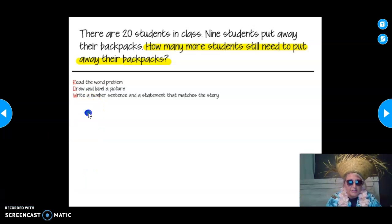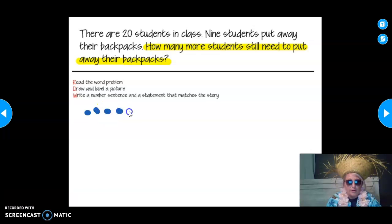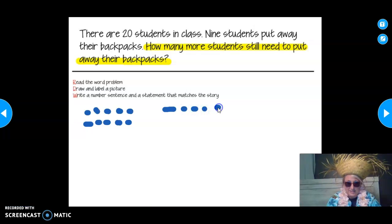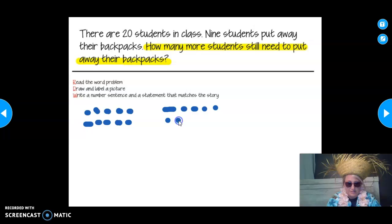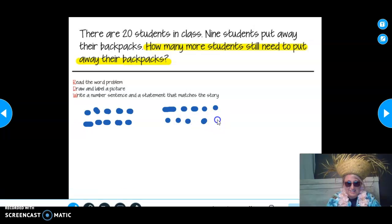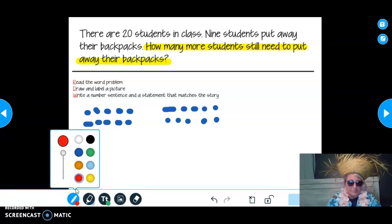"20 students in class." So 1, 2, 3, 4, 5, 6, 7, 8, 9, 10, 11, 12, 13, 14, 15, 16, 17, 18, 19, 20. Sorry, that's a really bad tens frame.